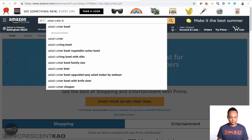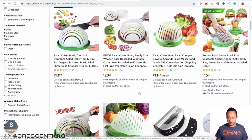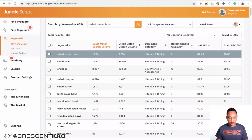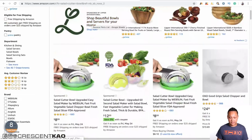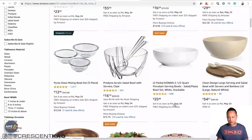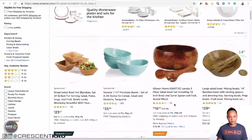But in this case, for you to do a quick check, we can do a search on Amazon for salad cutter bowl. And you can see in the results that the majority of the products that are pulled up is this salad cutter bowl. Now, for example, if we were to go back and look at the second keyword here, which is salad bowl, and do a search on Amazon, since it has 12,000 keyword searches, you'll see that the results are not that cutter that we're trying to do, okay? So that's a good way to tell if you're using the correct keyword or not.